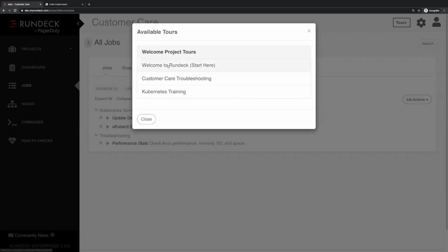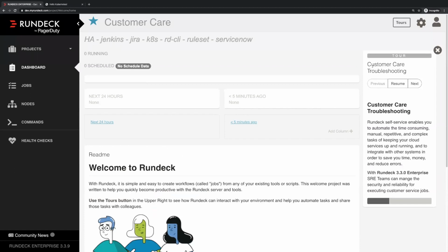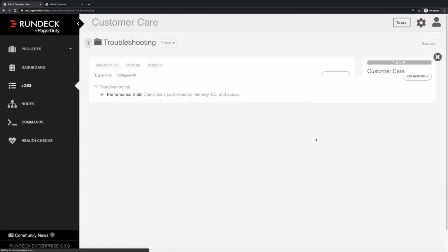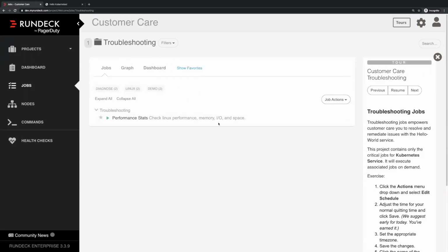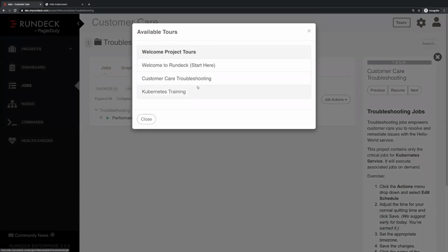So whether I'm new to Rundeck or maybe just new to customer care troubleshooting, I can now run through this tour, and this tour will explain to me step by step what I'm looking at as the customer care agent. And as I click on the various tabs, it will actually take me through where I need to go and what I need to click to be able to do this. And you can imagine defining different tours for every level for your customer care agents. Maybe they just need some basic Kubernetes training. Great, we could set them up with a Kubernetes training tour.